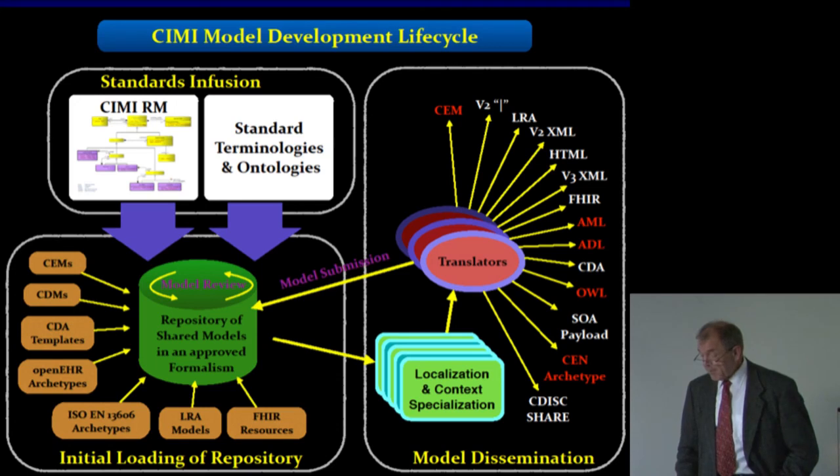But the other thing that's happening is that these models can be taken and provided to translators that can produce many different representations of the models. They can represent the data using HL7 version 2, representation of the models in the logical record architecture in XML, HTML representations of the models, again AML and ADL, OWL and semantic web technology representations, 13606 archetypes, etc. And again, the models are based on a common reference model, and those common reference models then use standard terminologies to provide the semantic meaning of the models.